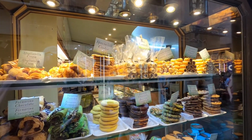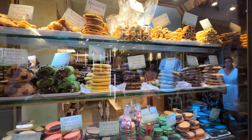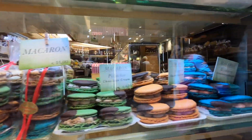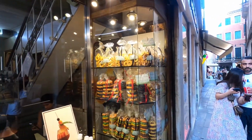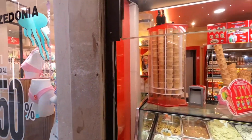Have I mentioned the grab-and-go food? Look at these cannolis, holy cannoli. Pistachios, macaroons. All sorts of pastries ready to go. And of course, what else would you have in Italy than gelato?